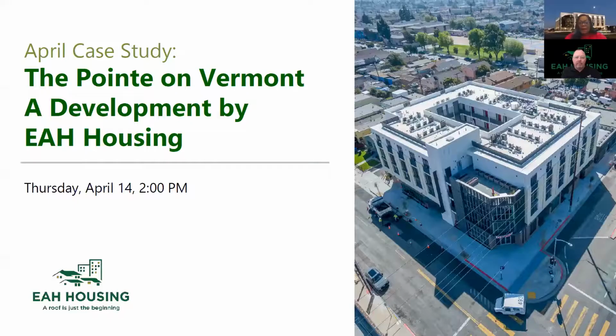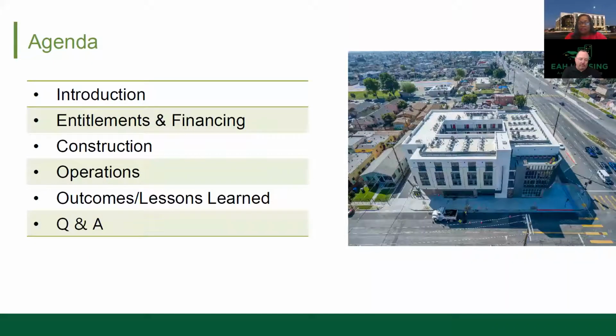We are very excited and proud to present the Pointe on Vermont to you today. I'm going to turn off my camera and share my screen and go ahead and present some slides to you. So today we're going to give you a little background on EAH Housing and the project team for Pointe on Vermont. And then we'll take you through the project and some of the areas of the development that presented particular challenges and opportunities. Then we'll talk about a few lessons learned through the process and then allow some time for your questions.